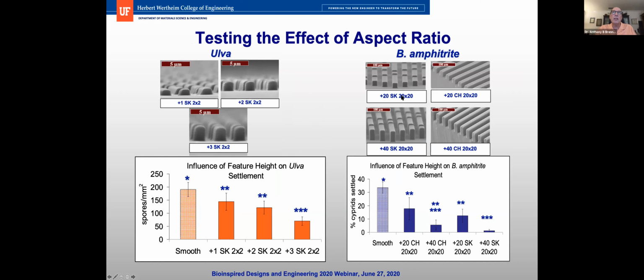And the interesting thing to note here is that the features here are 20 versus these are 2. And so it's a factor of 10 larger dimensions all the way across. But note this, the spore density decreases as the aspect ratio increases for the Ulva. Over here, we compared Sharklet to channels. The channels did very well also, but the Sharklet was by far the better.